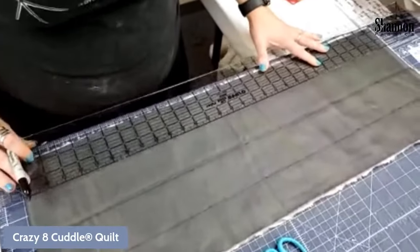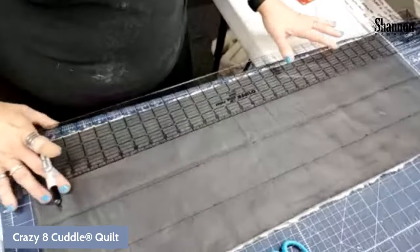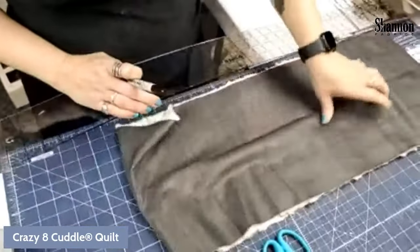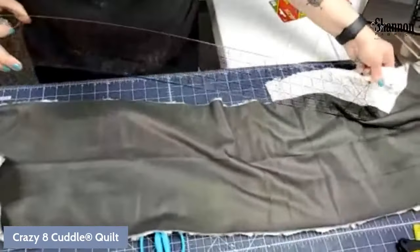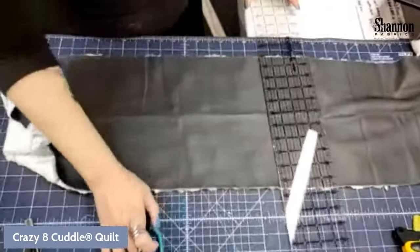Okay, so now I'm just making these lines match. Do it again. So I always mark these. You could technically put it at 2.5 and cut it, and 2.5 and cut it, and 2.5 and cut it. But the thing that happens when I do that is usually something slips, something gets mismarked, and then I have a strip that is 2.5 in one part and not even close in another.